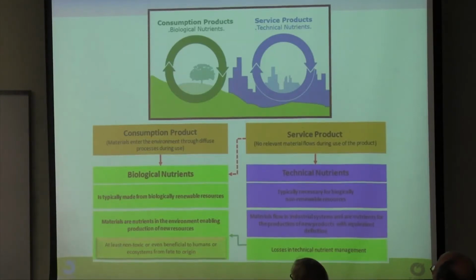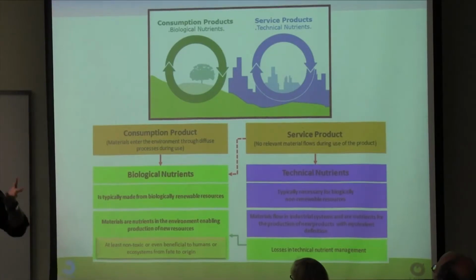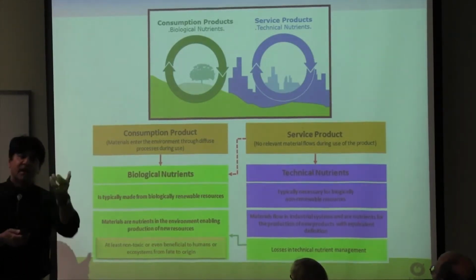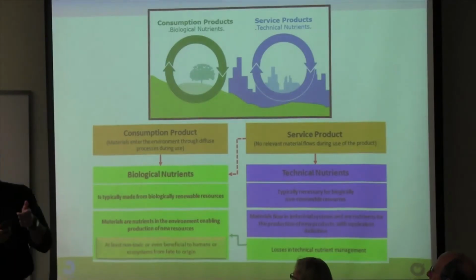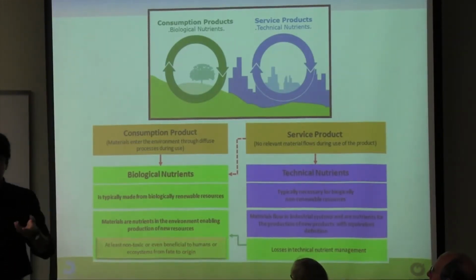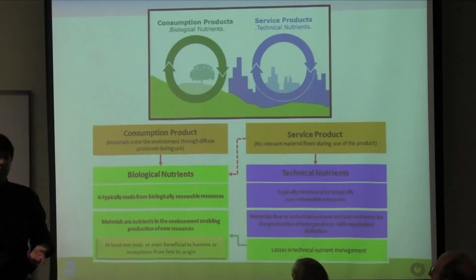Some products could be a consumption product, where it just diffuses and biology absorbs it, and sometimes it's a service product. You use it, like if you buy a gas cylinder, we have a small carbonator at home. You buy the cylinder, you carbonate your water, and at the end you return the cylinder. You just got that as a service. You're only buying the gas, the cylinder belongs to the manufacturer. So it's a service product.